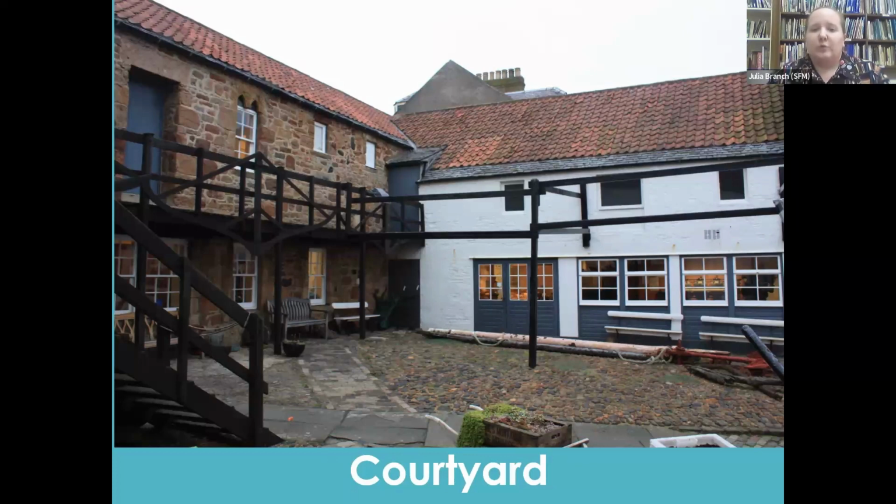So the kind of wooden structure that you can see in front of the white building here is actually one of the structures that they used to put their nets over to dry them. So that's a nice other feature of the courtyard. It's kind of a historic site in itself, but it helps us tell this really interesting story.